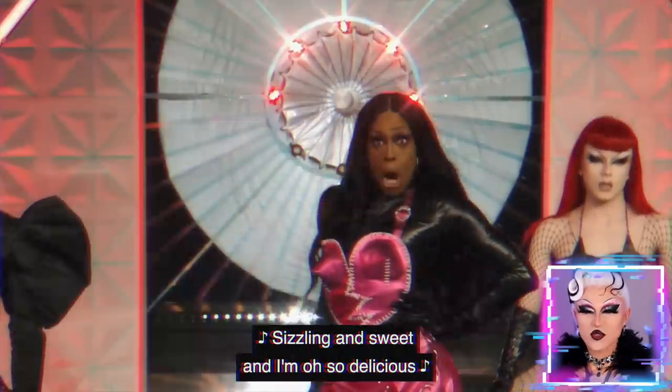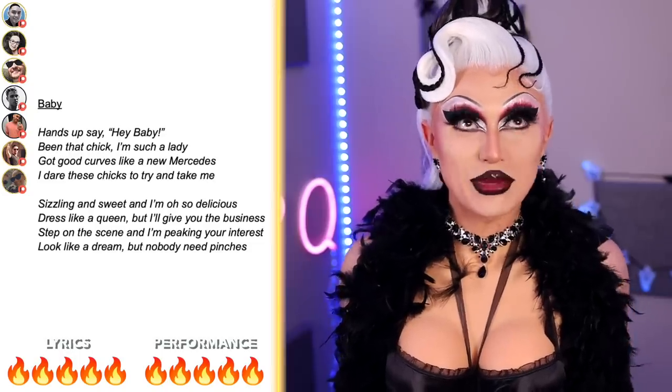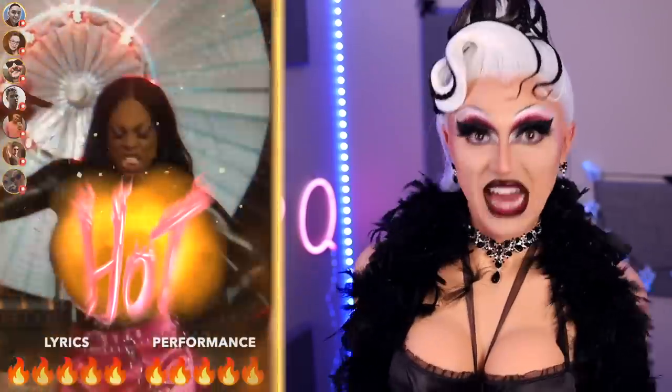There was just a lot of great imagery in what she was singing, with sweet and delicious, queen, business, then tying that in with interest, like the stock market, I'm interested. And the wordplay she did of flipping the phrase, "pinch me, I'm dreaming," into that last line was really, really fun. This performance was hot, hot, hot across the board.